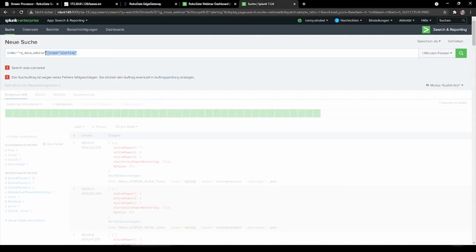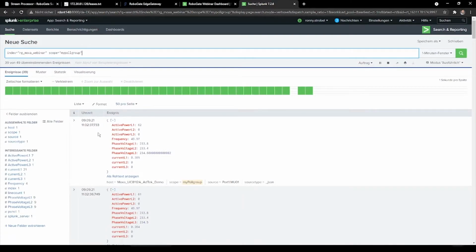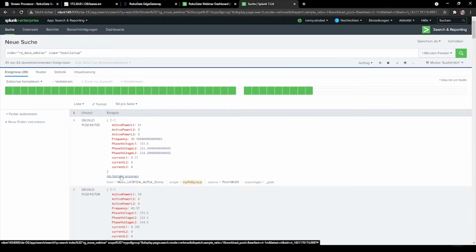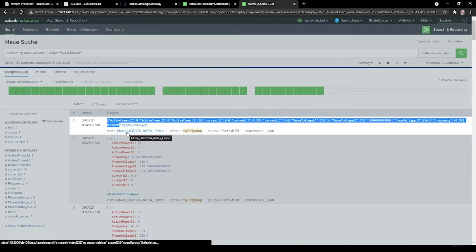Here I go to the Splunk dashboard, and the scope is my poll group. And now we can have a look if we got values. So here you can see that we have the message. When we have a look at the raw message, then you see that it's a JSON-based format of the message, and the messages at the RoboGate have a header and also a body.